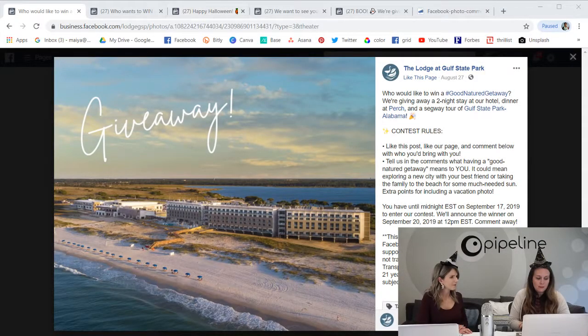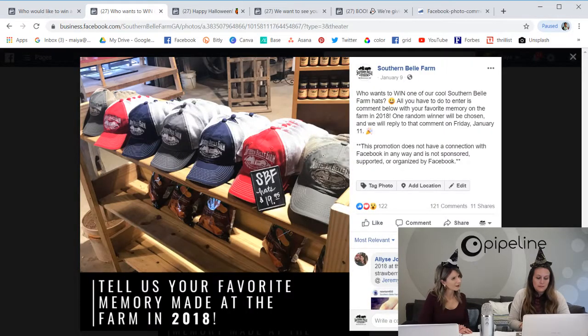So I have another good example for this. This is Southern Bell Farm, and we can see here that the rules are clear, what you have to do to enter. You have to comment. The prize is clear. It's right here in the picture, that you will win a free hat. And then there's a timeline. So it says, make sure that you comment by this date. This is when the winner is going to be chosen. And then the other thing you have to say in there is, is this going to be a random winner? So you have to know how it's going to be chosen.